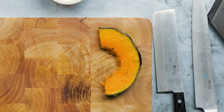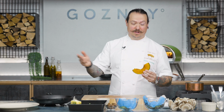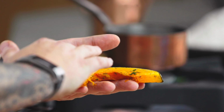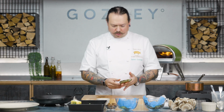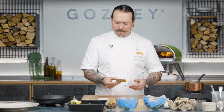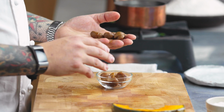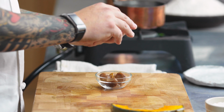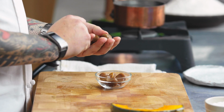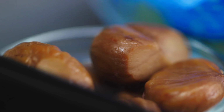Next up, we've got our Crown Prince squash. Now, these guys have grown in our garden throughout the summer months. They've spent the past month in our greenhouse, curing or ripening, as we call them. What we've done with this squash is we've just cut it open, taken out all the seeds, and we've lightly roasted it. But what I want now is to get that caramelisation in the Roccbox. And then at the end, I'm going to add in these chestnuts. Same again, very important with chestnuts to leave them to cure. And we've roasted these chestnuts in the Roccbox.